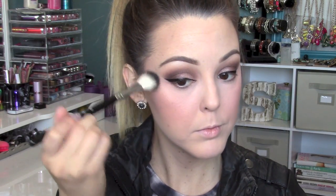Then I'm going in with that pearl shade, the white one, and I'm popping that right on the tops of my cheekbones over top of the Champagne Pop. And then I'm going to take it on an E70 again from Sigma and put it right in the inner corners of my eyes too to really highlight that area.